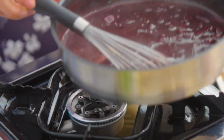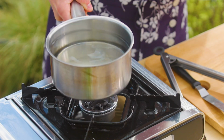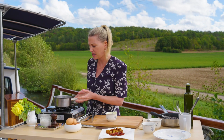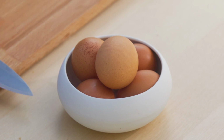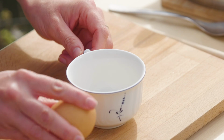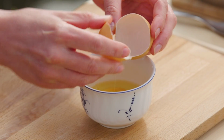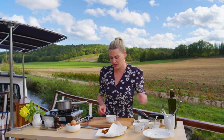That sauce is done. So now I'm going to swap this over to a pot of hot water with some vinegar in it because we need to poach the eggs. So we'll just get that coming up to a gentle boil. For our eggs, just crack the eggs one at a time. You want really fresh eggs for this recipe so they poach nicely.